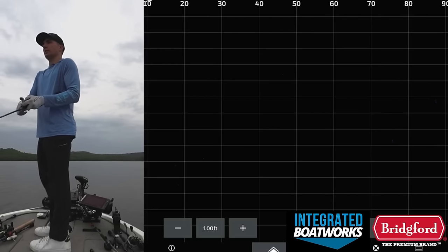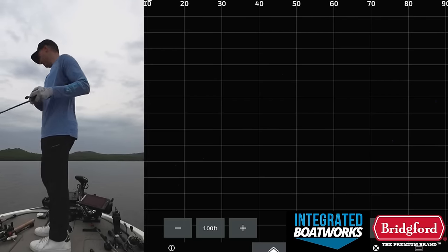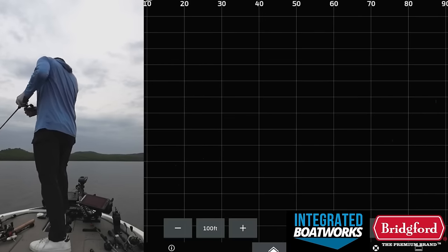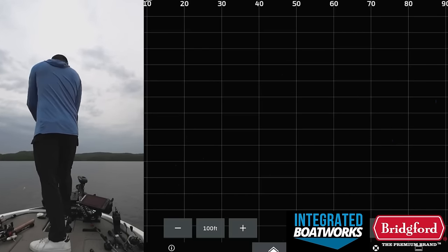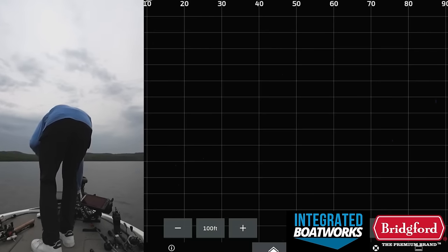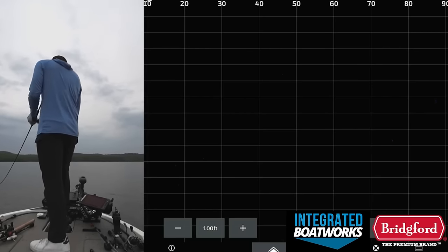These fish, though, I'm cranking here, and these fish are not feeding down. They're feeding up 100%. You see all these fish on the Livescope, they're all up high in the water column. So by cranking, I'm putting my bait basically underneath these fish. So that's why the crankbait probably is not as effective. Like when I first pulled up here, it didn't really do much for these fish.